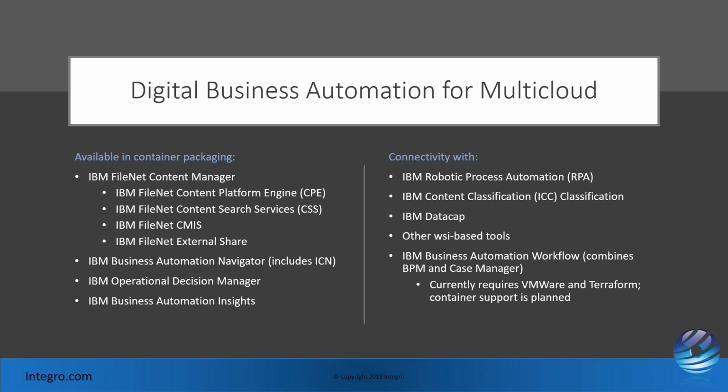As far as what packages are available as a container, you can see on the left, these are products that you can download from IBM as a container package. That includes the FileNet products, the content engine, content search, CMIS, and external share. You can also get Navigator and ODM and BAI. Some of the products are not containerized, but you can communicate to the containers from these products. That includes RPA, ICC, DataCap, any WSI-based tool. And in addition, as part of ICP for multi-cloud, you have the workflow engine. It's currently not running in containers. I believe IBM has got that on its roadmap. I'm not sure of the time frame.